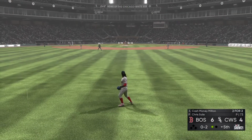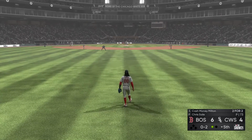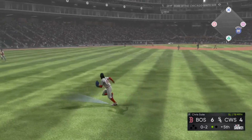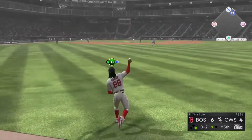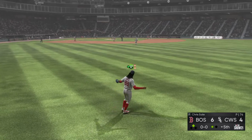Stepping in once again is Money Milton. 2 for 2 in the ballgame so far. He turned around that fastball and drove it out of the park in his previous at-bat, so there's got to be a good chance they mix it up right here on him and try and go off speed. And he is into second with a double, his 3rd hit of the night.